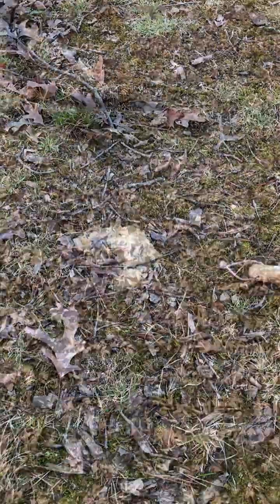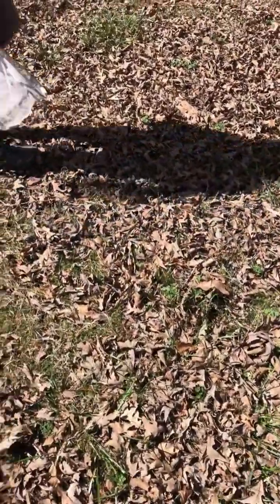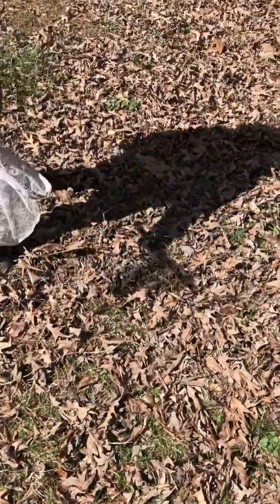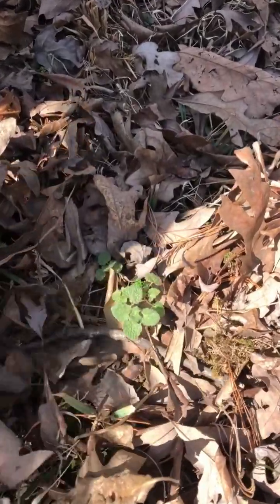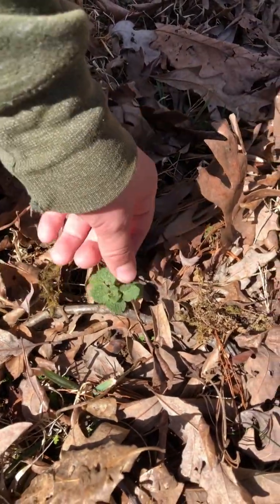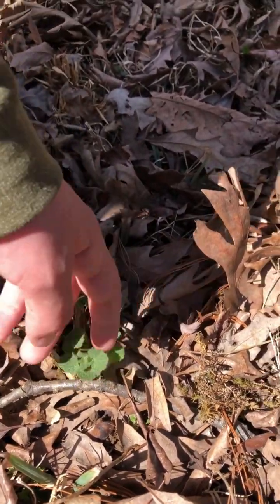Okay guys, so while walking here in the flower field, there are flowers, there's a bunch of them. And here is some mint. This is wild mint. You can tell by these furry little leaves, this is definitely wild mint, very nice.